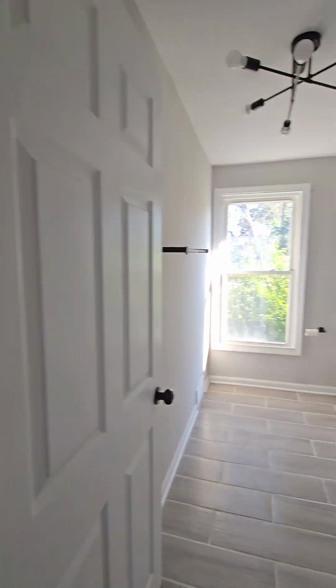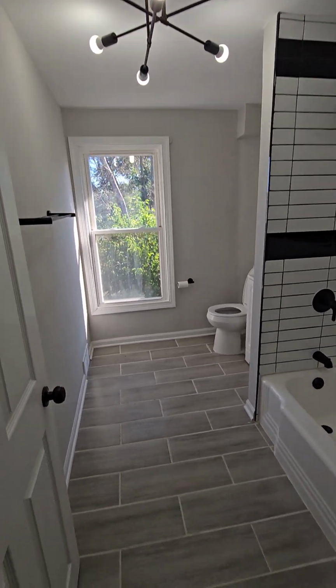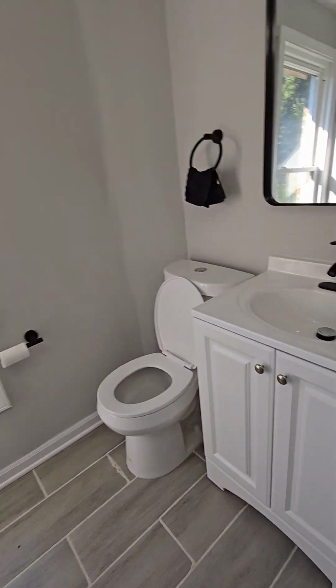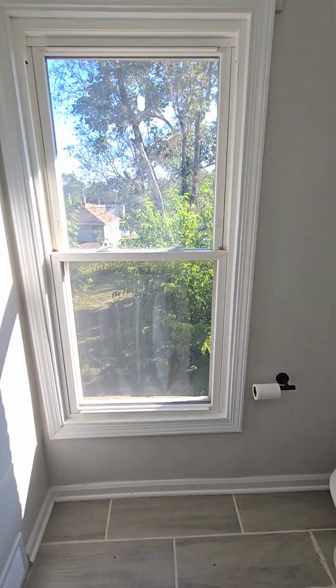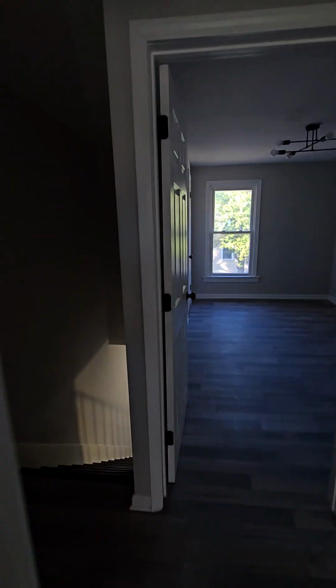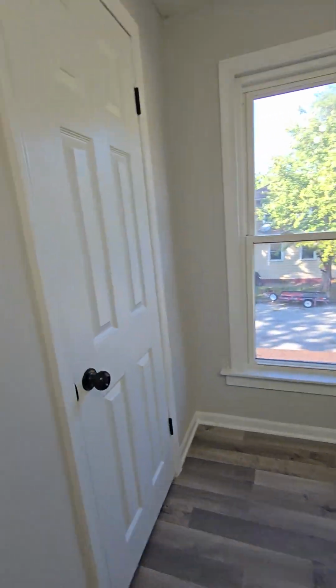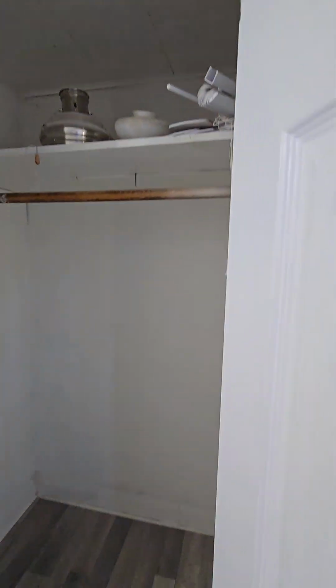Bedroom. Oh, bathroom. This bathroom's nice. Very nice. Good water pressure. Nice light fixtures. Big bathroom. Right across we have a bedroom. Nice fixtures. Again, new windows, new roof. Nice size closet.